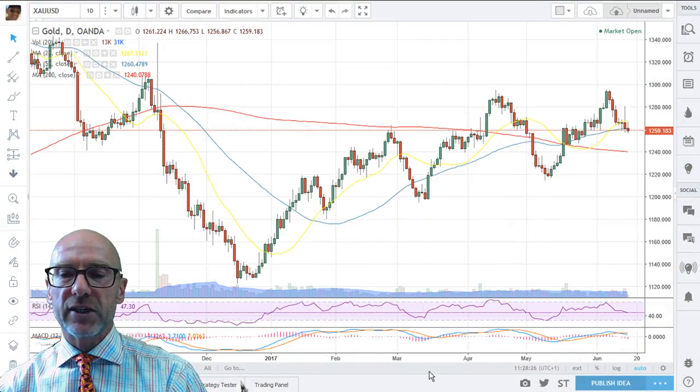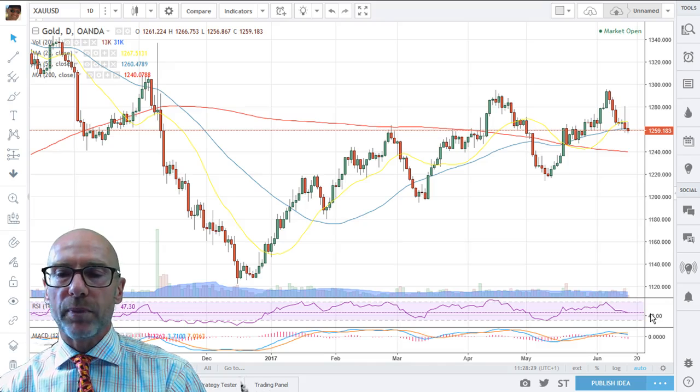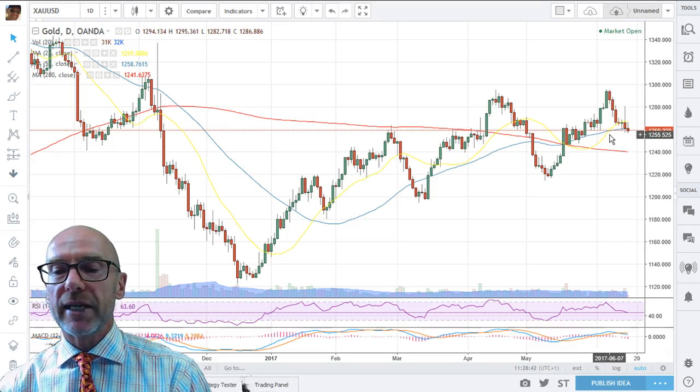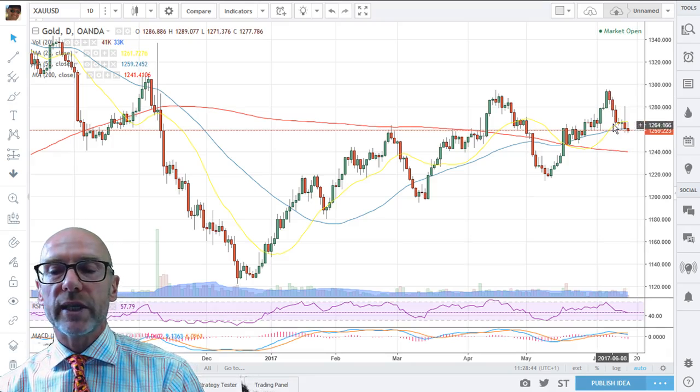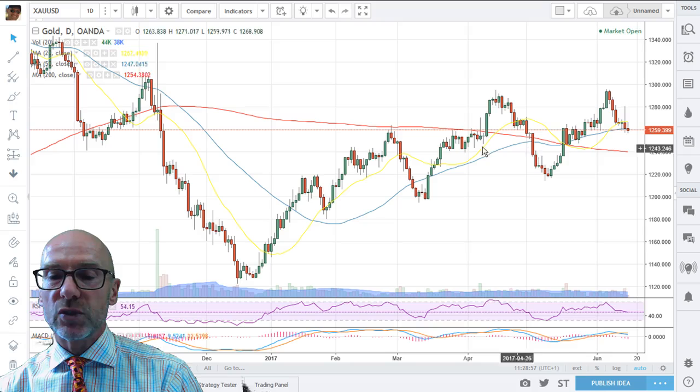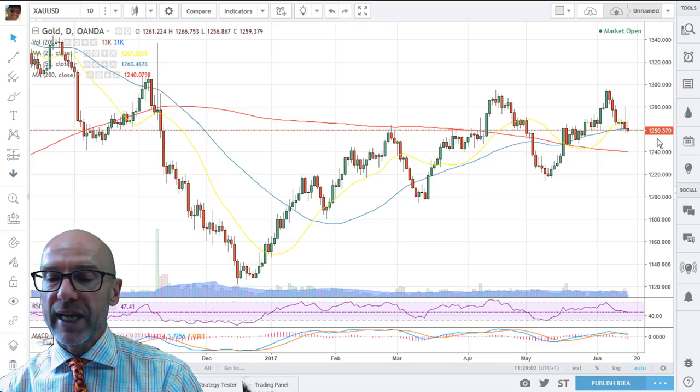So on the daily, you can see that over the last week we've pulled back. There was a bit of hope that we'd break above the 1300 level, and there was positive momentum at the time. However, we were slightly overextended from the moving averages, and despite the golden cross that was created on the 20 and 50, there was no break up through the resistance, which was seen back in November last year, and we've pulled back. You can see now that we're back in the middle of the trading range, and we're back at the support of the 50-day moving average.